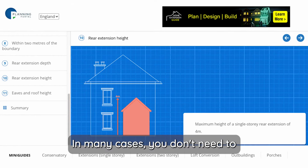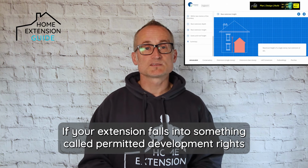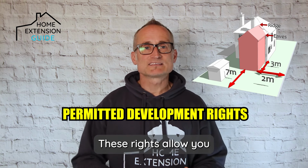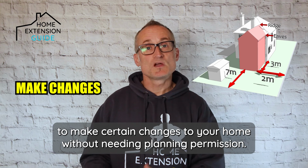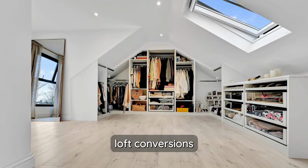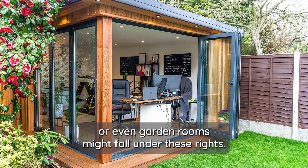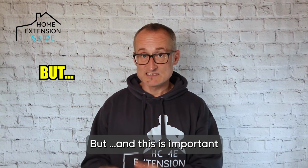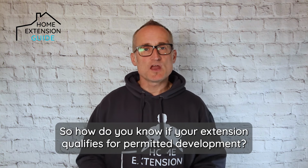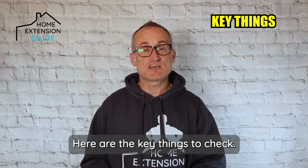In many cases, you don't need to submit a formal planning application if your extension falls under something called Permitted Development Rights, or PDR for short. These rights allow you to make certain changes to your home without needing planning permission. For example, simple projects like loft conversions, single-story rear extensions, or even garden rooms might fall under these rights. But, and this is important, your project needs to meet specific criteria. So how do you know if your extension qualifies for permitted development? Here are the key things to check.